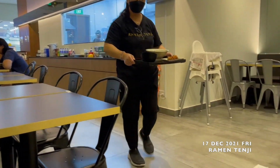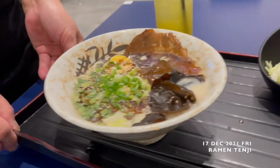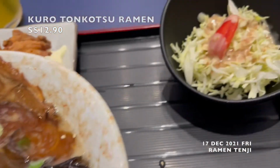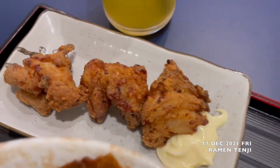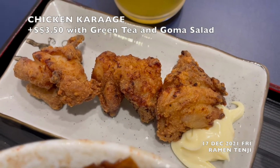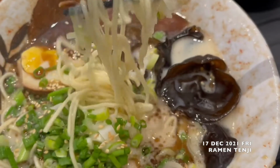Here comes my set meal, looking good. This is the Kuro Tonkotsu Ramen, the goma salad, and the chicken karaage. Let's dive into the ramen now. I'm hungry.